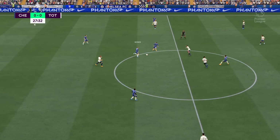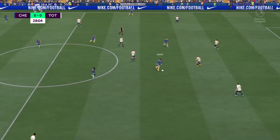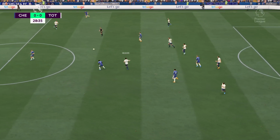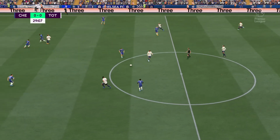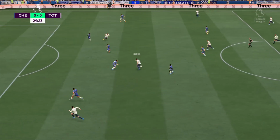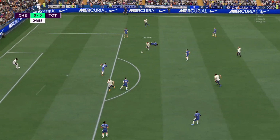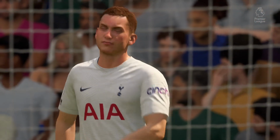Mount. Conte. Werner. Superbly read and executed. Pierre. Kane. Getting forward. Well, as he hit that one, it looked as though it had a chance.